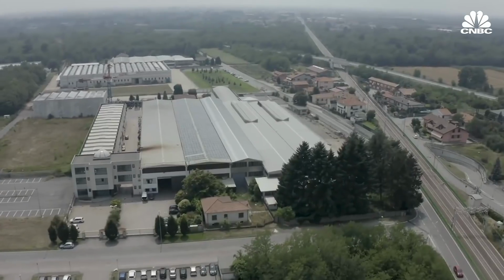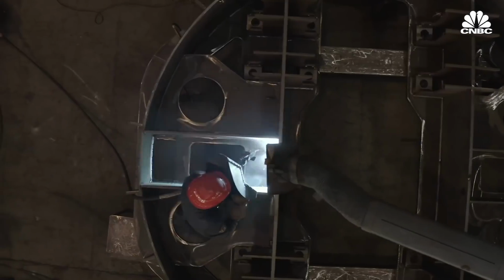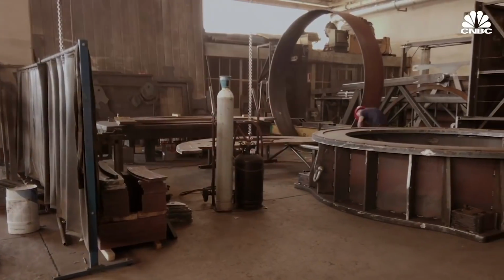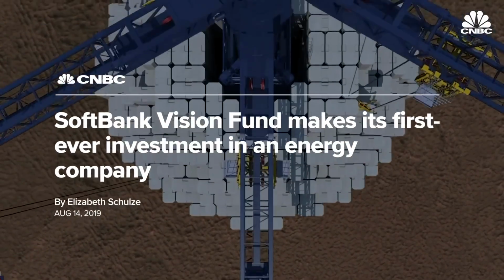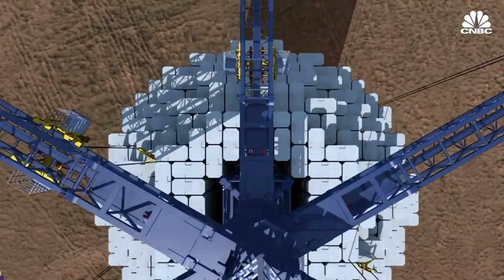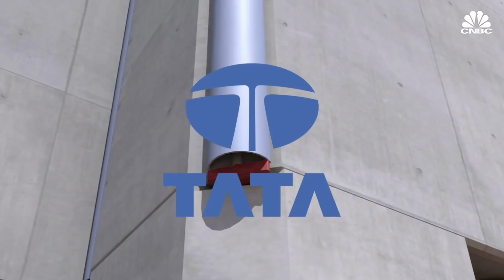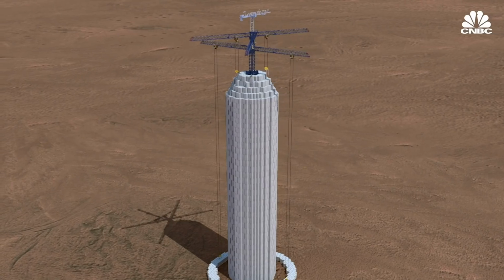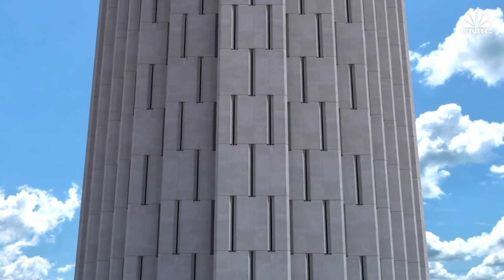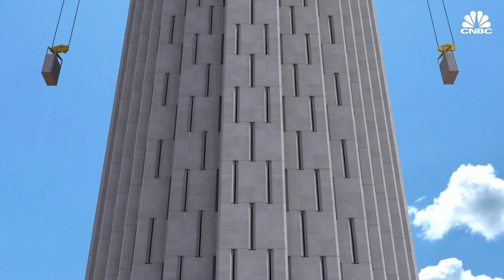Some of our customers are looking at very large deployments of multiple systems so that they'll have that power on demand for weeks and months and whenever it's going to be required. The company recently received $110 million in funding from SoftBank Vision Fund, and it's building out a test facility in Italy, as well as a plant for India's Tata Power Company. But some say the sheer size of the operation means it just can't be a replacement for chemical batteries.